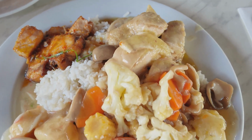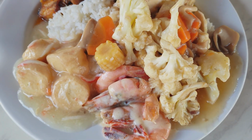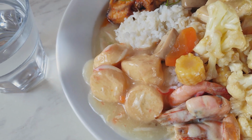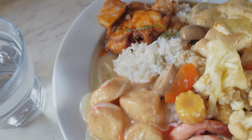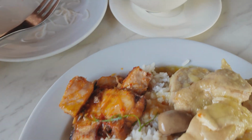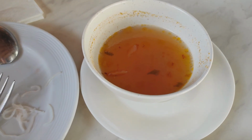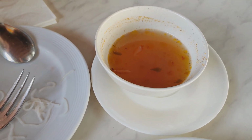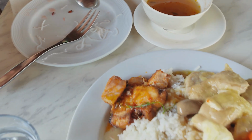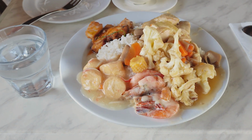Steamed ginger chicken, mixed veg, creamy butter prawn, Japanese egg tofu, and fried fish with spicy sauce. Comes with tom yam soup and glass noodle salad. Enjoy.